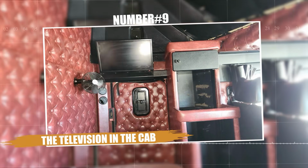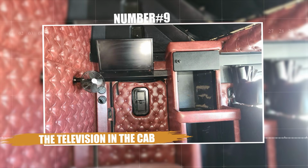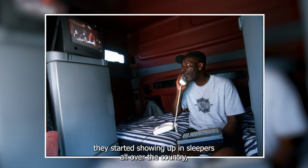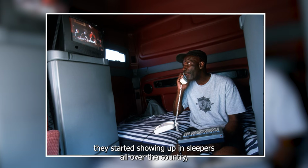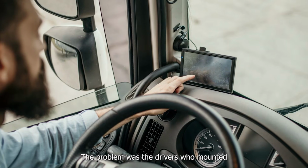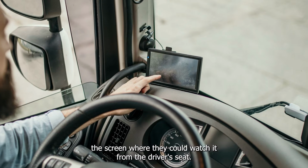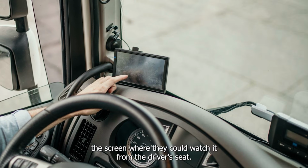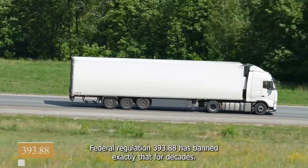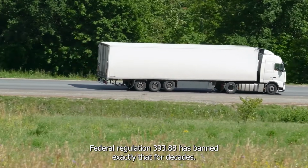Number 9. The television in the cab. When little portable TVs got cheap in the late 70s, they started showing up in sleepers all over the country, and nobody had a problem with that. The problem was the drivers who mounted the screen where they could watch it from the driver's seat. Federal Regulation 393.88 has banned exactly that for decades.